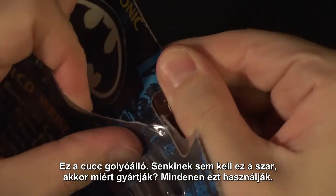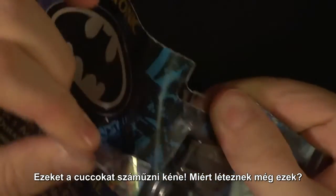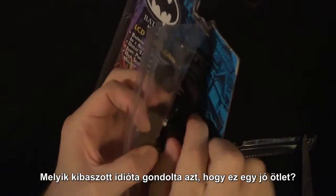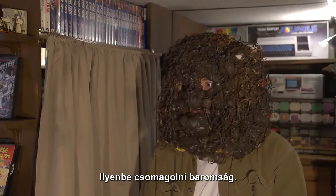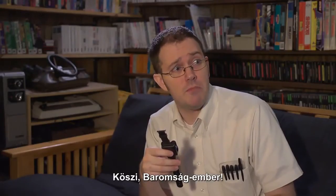They use it on everything. This kind of packaging should be outlawed. Why does it still exist? I especially love when you buy scissors and you need scissors to open the scissors. What fucking idiots think this is a good idea? They don't care. By the time you're having this problem, you already bought it. Packaging like this is bullshit. Thanks, bullshit man.